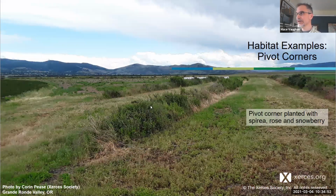Pivot corners are a place where you can use a number of practices to get habitat on the ground. This is particularly here in the West. We've got a lot of pivot corners that often end up just being big weed patches. Here's an example from the Grand Ronde Valley of Oregon, where this farmer's put in spirea and rose and snowberry, very aggressive shrubs that provide valuable bloom for pollinators. So they were able to put these aggressive shrubs in to outcompete weeds. Maybe they get a little extra overspray from the irrigation system, and it's just a clever way to bring a little extra habitat into what's an overall pretty dry landscape.